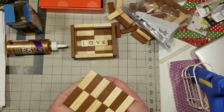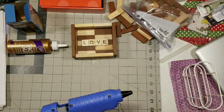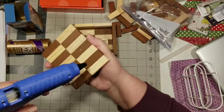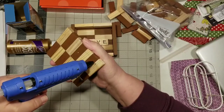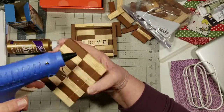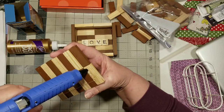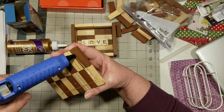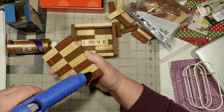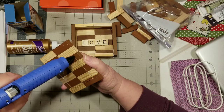And then my next item is to put the glue right along the inside here. And I am just doing a real little line. I gotta make sure I get it all the way to where I wanna go here. All the way to the inside. Of lines.